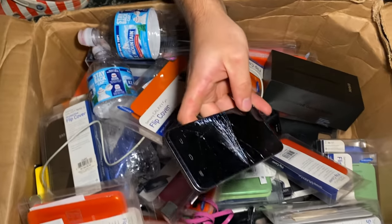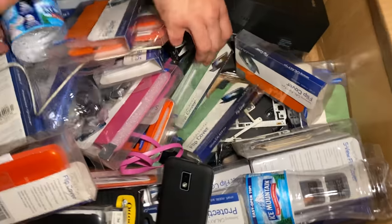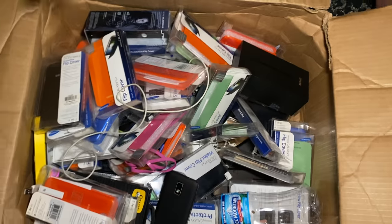Dude, what phone is this? That's insane. I have no idea, dude. There's a bunch of stuff. Oh my God. Well, let's start taking it out. Holy crap, look at all these. All right, let's take out the trash. Let's take some stuff out and see.